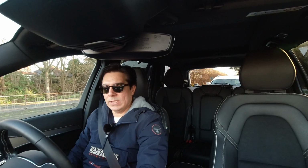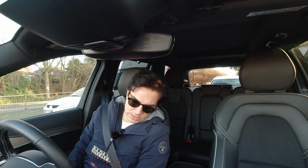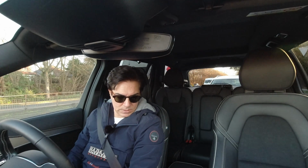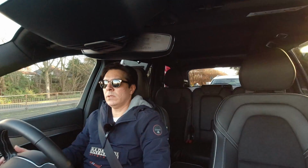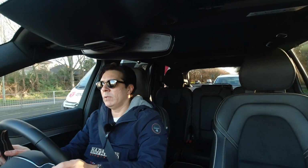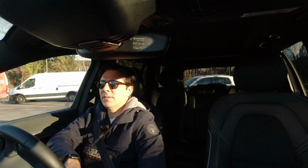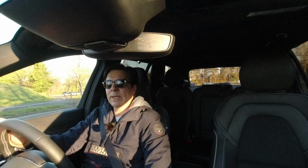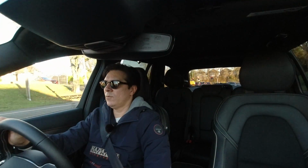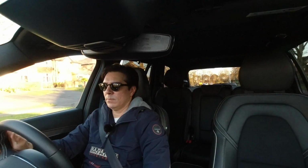2 hours later. What we are trying to do right now is figure out how to disable this auto stop start. But maybe there is no way of disabling it, and maybe I can't seem to find it. Okay, I wasn't expecting this car or this SUV to be as nice to drive as it is, but it's incredible.